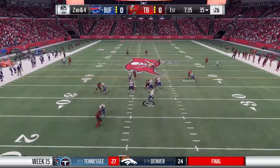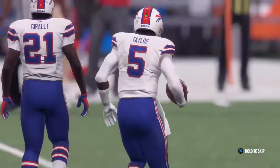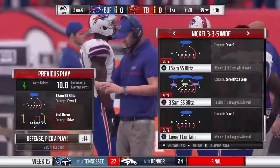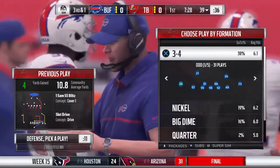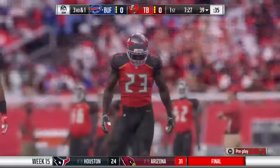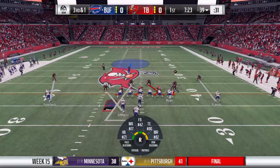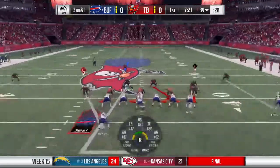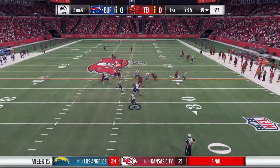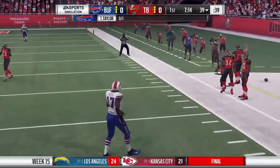On second down, here's Taylor. And he slides to avoid the hit. A gain of 4 on the play, and that'll bring up a 3rd and 1. Taylor now to throw on 3rd down. And this is going to be incomplete.